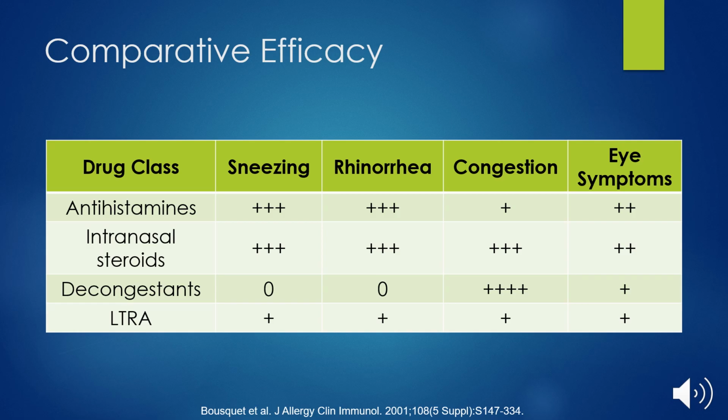So antihistamines are pretty good across the board, but especially if your patient is having sneezing or rhinorrhea, that clear nose drip or postnasal drip, antihistamines seem to be really effective in this area. Likewise, intranasal steroids across the board seem to be really effective, and have better efficacy than antihistamines in the congestion area and equal efficacy in eye symptoms.